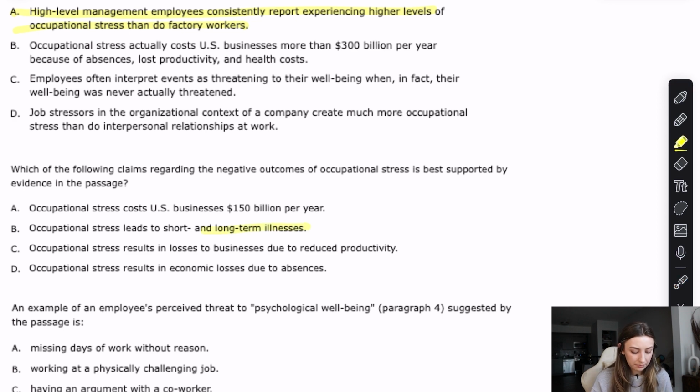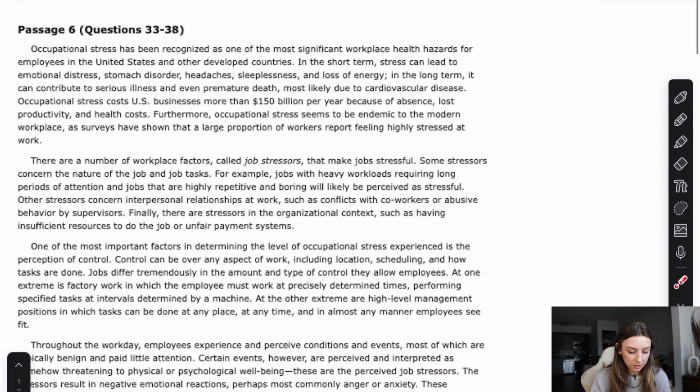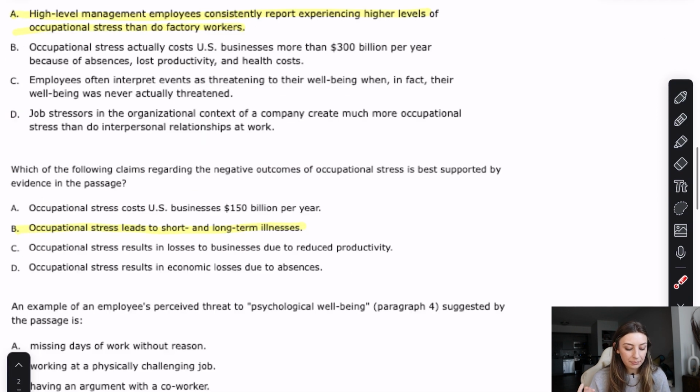So that's going to be B. Look how much time they spent talking about that. They talked about the specific illnesses that it caused up here. They talked about it more down here and the physiology of what's happening. So that is definitely more backed by evidence, supported by evidence than any of these.